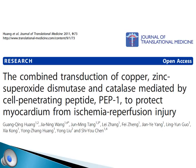A Chinese group has also published an article where they have coupled the PEP1 peptide with copper zinc superoxide dismutase and with the catalase protein, and they have shown that this recombinant protein was able to enter the cells of the heart, where it protected these cells from ischemia. Again, this is another example of a recombinant protein, including PEP1, where the recombinant protein has entered into the cells and protected them.